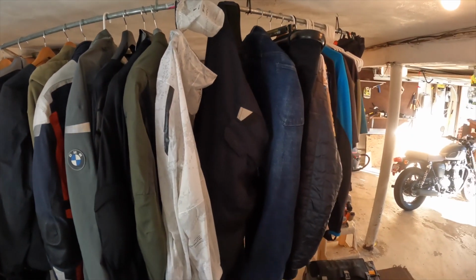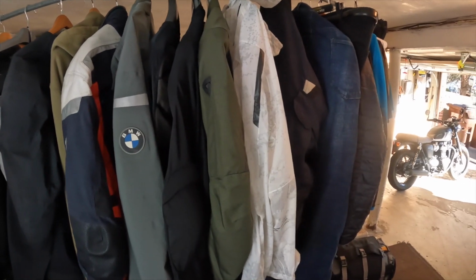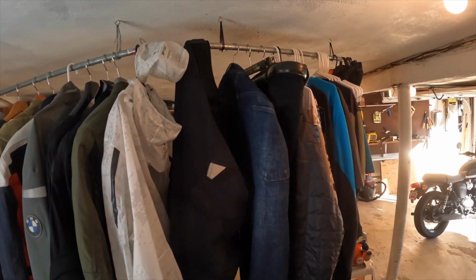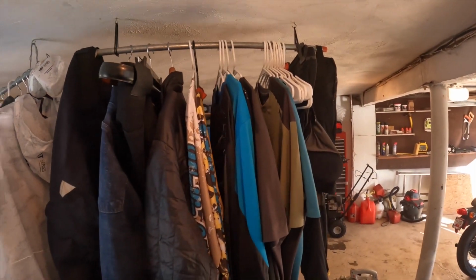All right. So I have my garage, and don't mind my garage, but now it is full of bike gear. This is how I hang my stuff up, and I'll walk you through all that.